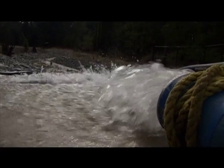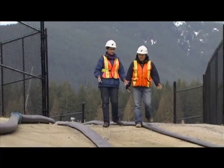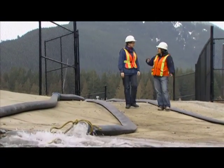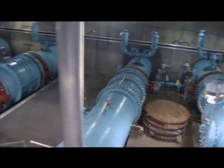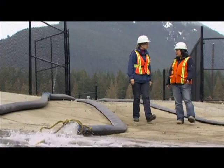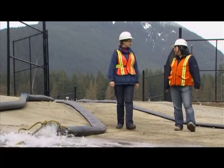So Vanessa, these are the hoses that are draining the Seymour main I was telling you about. So this is where the water drains from the pipes. And how long a pipe are we actually talking about? Well, see that concrete building behind us? That's where we closed off. So from that point up to the dam, we're talking about 12 kilometers worth of pipe. And it's going to take about 72 hours to drain the whole pipe.